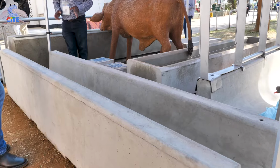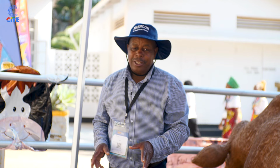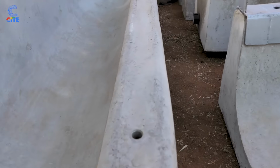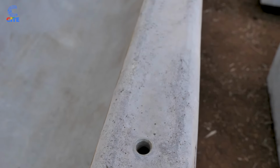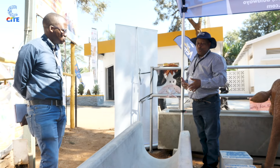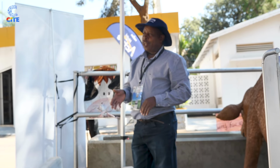They are very strong, same materials as the water trough. They are also heavy, close to a ton, and they can be joined. They are easy to join. As you can see, they've got the holes. You join the other one, it can be a stretch going up, depending on the number of troughs which you use. And you can feed as many cattle as you want, depending on the type of cattle which you have. We have used these and they are strong, they don't break. There's no time where one will come and say, my trough is cracked.